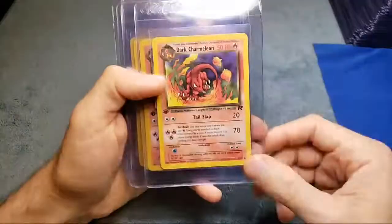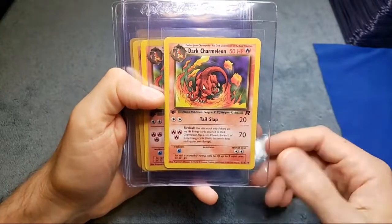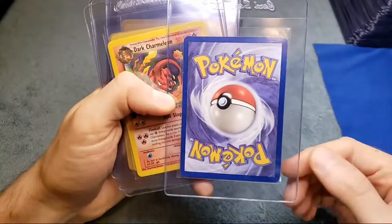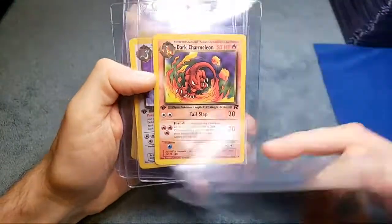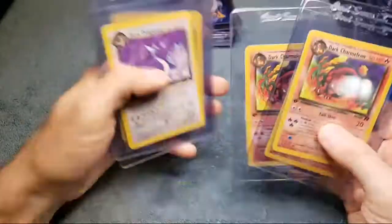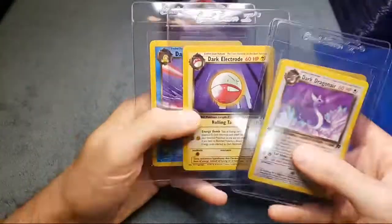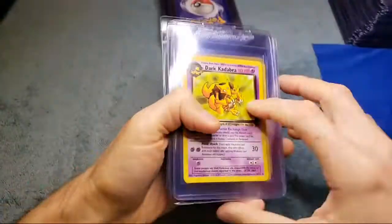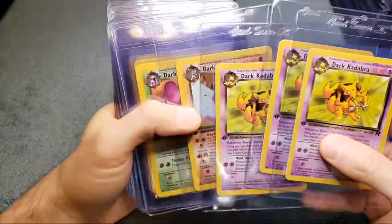And then this is one of the Team Rocket non-hollows that I still don't have in a 10 yet, which is the Dark Chameleon. A lot of times on this card, there's a lot of whiting around on the corners, just the way they cut it. So it's going to be tough to get one of these in a 10, but the price of a 10 right now is just crazy. And ungraded, it's like 30 to 40 bucks. So I got 3 of those. Dragonair, which I already have. Electrode, Golduck. People just want these first edition, original cards in graded condition. One of the other uncommons I don't have yet in the 10 is the Kadabra. So I have 3 of those going out.